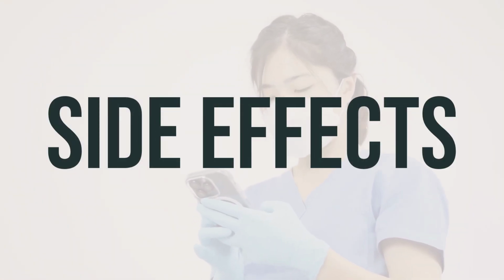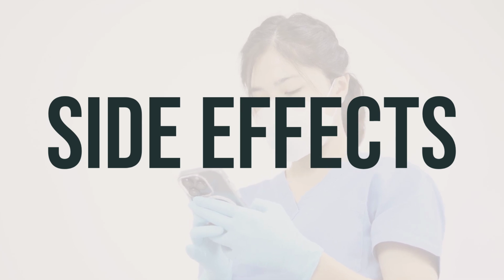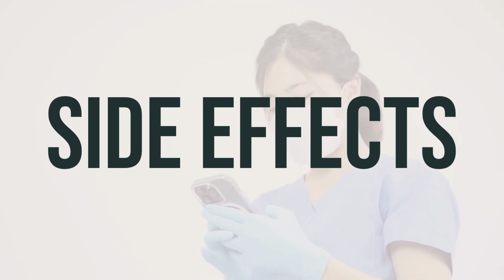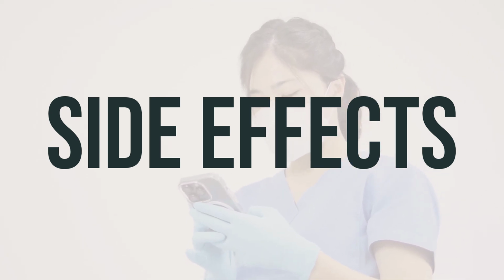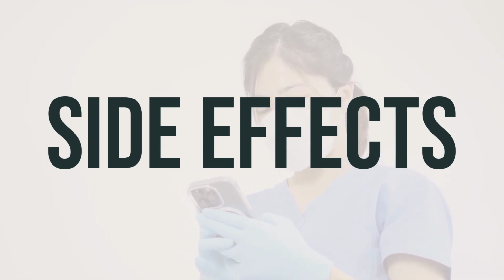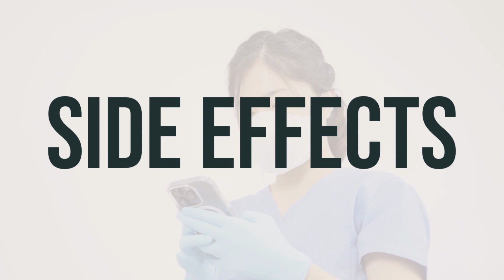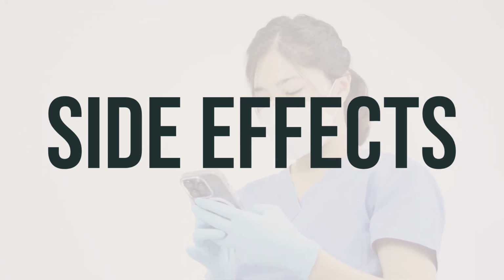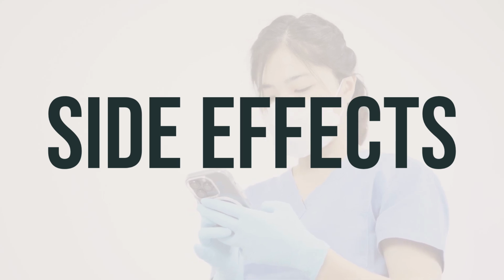Some common side effects of Epirubicin HCl vial include nausea, vomiting, diarrhea, abdominal pain, flushing, or changes in skin/nail color. Your urine may turn reddish, but this is a normal effect of the drug. Temporary hair loss is also common, but hair growth should return after treatment. Remember that the benefit of this medication outweighs the risk of side effects for most people.